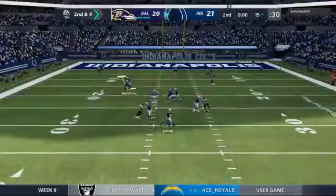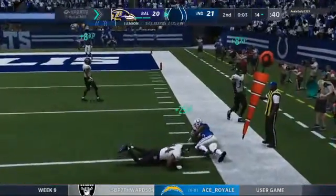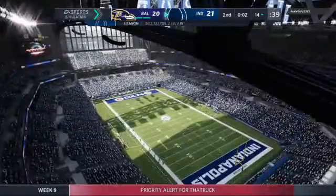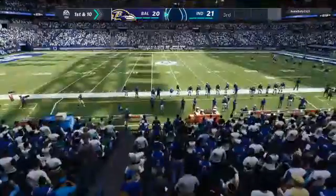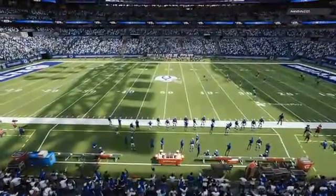From the gun, Eason. He completes this one to Mack. And he'll get him inside the 15 down to the 14-yard line. Here's a 1st and 10 at the 14-yard line. So we've reached halftime in a wild first half.